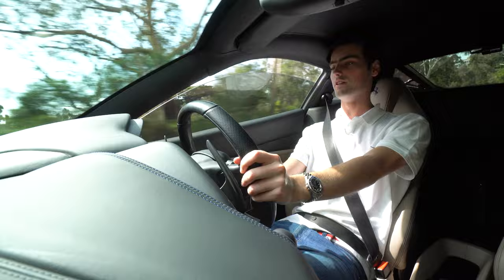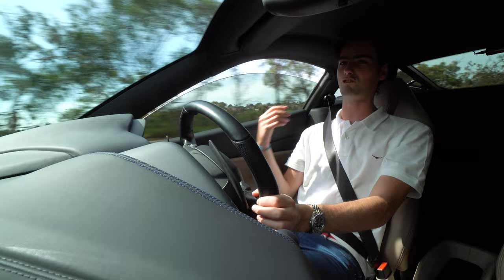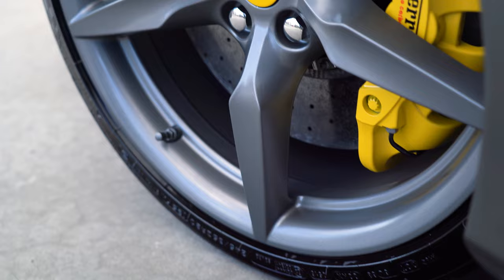If you're in the market for a 488, you definitely won't be disappointed. The relentless power that you get from the twin turbo is just plain addictive, and the level of control that you get from the brakes and the grip that you get from the tires, it just makes for a hell of a supercar.